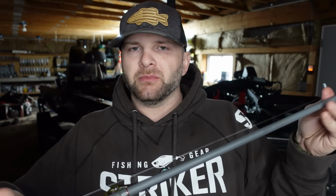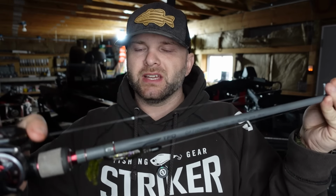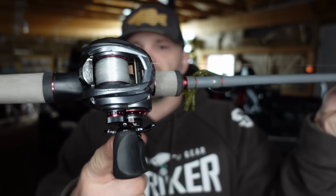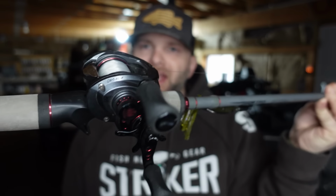Then the line that I'm throwing is 17 or 20 pound test line. I am flipping it around moderately heavy cover, so I like to go with that heavier fluorocarbon line. I'm fishing clean water. I don't want to go with a braided line in most situations. So that 17 or 20 pound test fluorocarbon is really, really important. And then I'm fishing it on a high speed 7 or 8 speed gear ratio baitcasting setup.